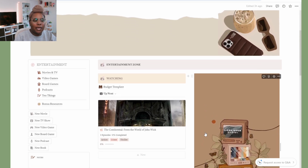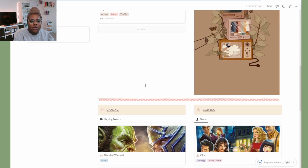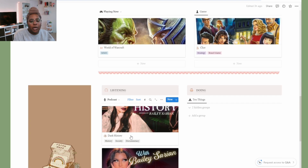So as far as over here on the right hand side, we just have a quick overview of everything that we're currently doing. Again, this photo here is something that I added since I went ahead and removed currently reading, because this is not where I'm going to be tracking any reading. So we have watching, we have gaming, so that is video games. Playing is actually board games, and listening, podcasts, and doing is those 10 things.